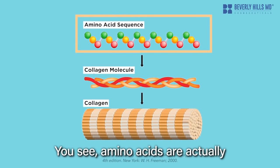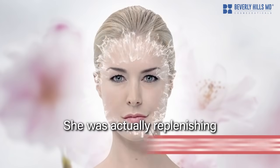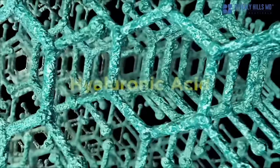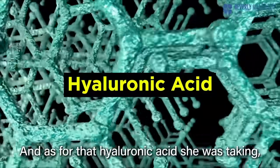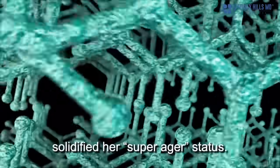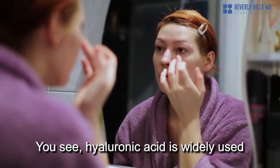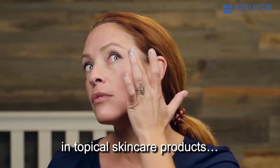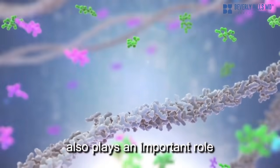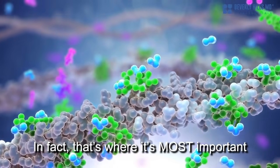You see, amino acids are actually the primary components of collagen. She was actually replenishing her skin's supply of collagen each and every day. And as for that hyaluronic acid she was taking, well, that was the finishing touch that solidified her super ager status. You see, hyaluronic acid is widely used as a moisturizing agent in topical skincare products, but this ultra-hydrating natural substance also plays an important role inside your body as well. In fact, that's where it's most important.